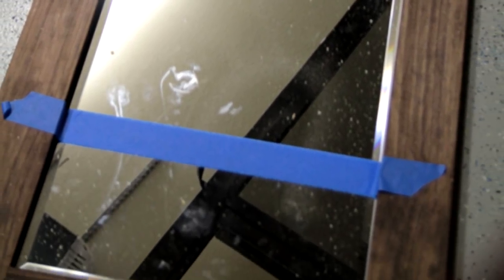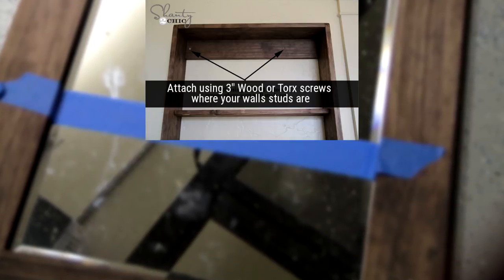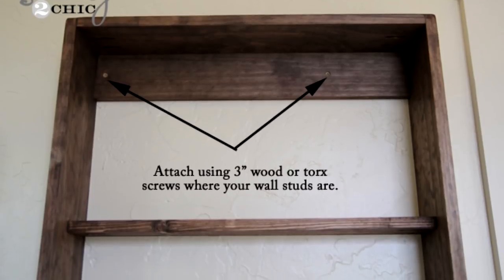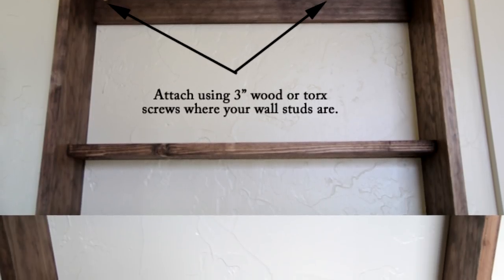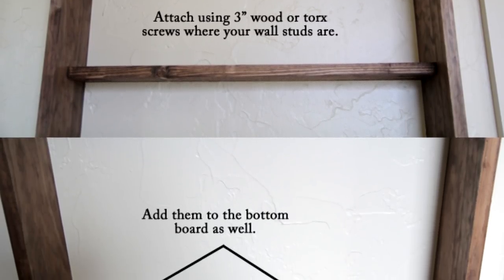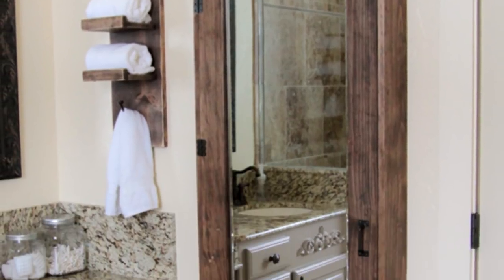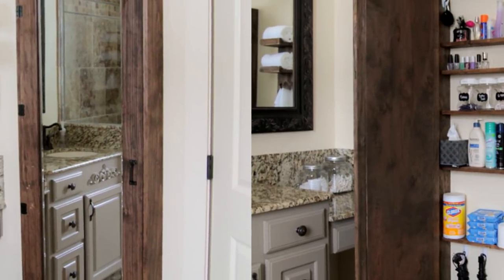Attach the cabinet to the wall using a stud finder to find the studs in the wall and mark on the frame where the studs will be. Use wood screws to go through the braces and into the wall, attaching to the stud. Do a pre-drill before going through the brace pieces to keep the wood from splitting. You can also add a mirror door if you prefer.